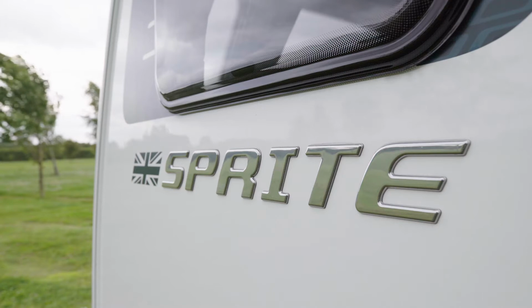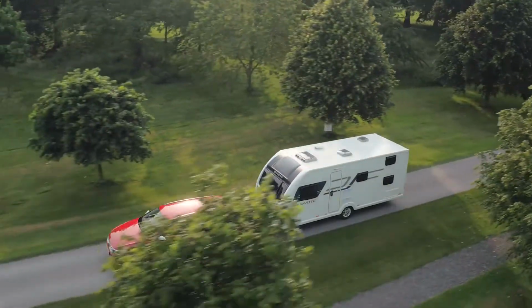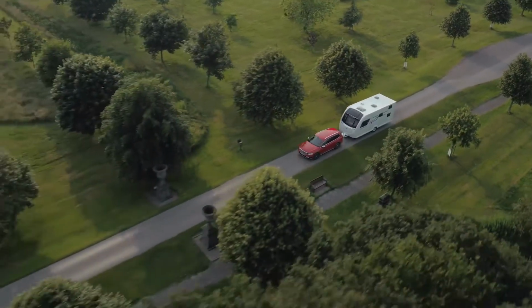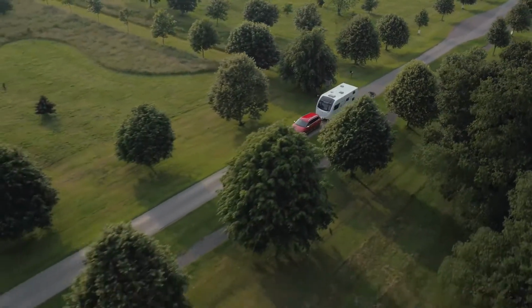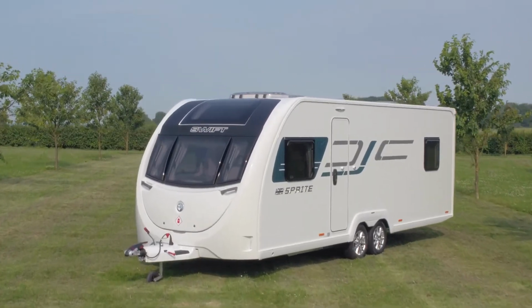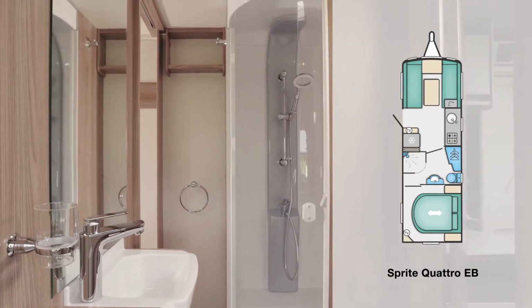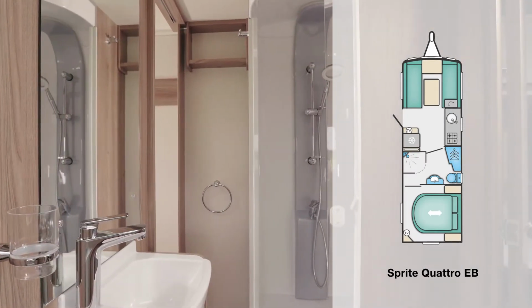There are 10 layouts from 2 to 6 berth, offering a wide choice of seating and sleeping options, including parallel rear seating, fixed beds and bunks. New this year is the Quattro EB with mid-transverse washroom, including a new vanity unit and the Eco Camel showerhead that's fitted to all Sprites.